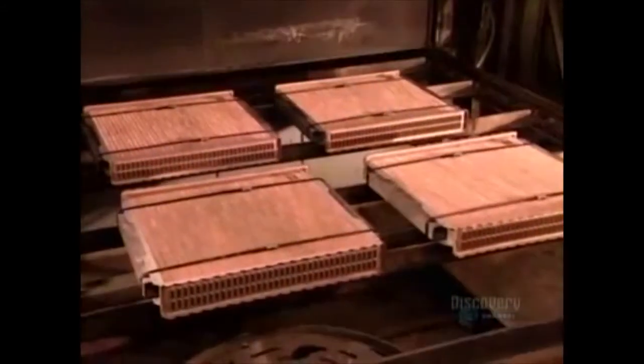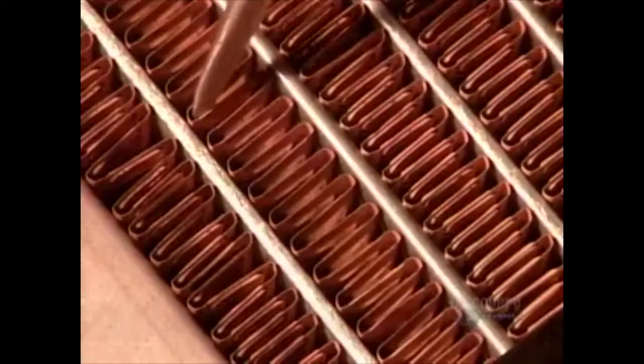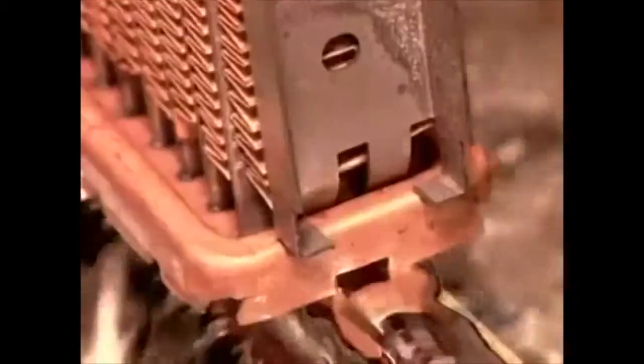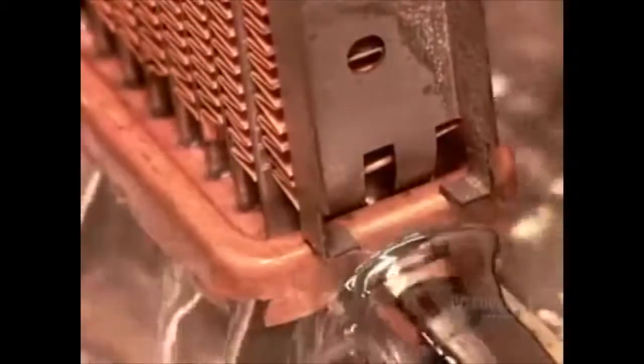In just 2 minutes, the lead melts, fusing the tubes and cooling fins. After straightening out any crooked tubes, workers dip the headers in a tank of hot liquid lead for 30 seconds. This solders them to the sides of the radiator.